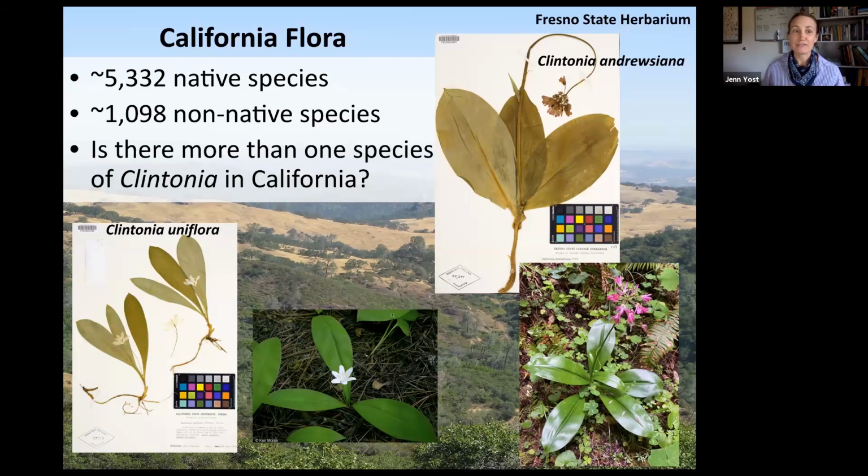And so you might ask yourself, is there more than one species of Clintonia in California? Matt and I were just up your way, and I got to see Clintonia andrewsiana for the first time. I was totally floored. It was a beautiful specimen. So I featured it in tonight's talk. So how do we know that there's more than one species? Well, if you were in the North Coast ranges or the Klamath, you might be looking at this multi-flowered, pink-flowered lily. But to know if it was the same or different as this other species, Clintonia uniflora, you would have to travel to the Sierras and hope that you catch that one in flower at the same time. And by the time you got there, you wouldn't remember what the one from the coast looked like.